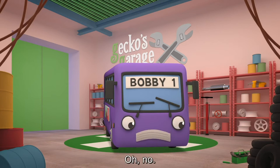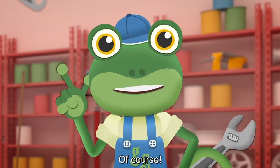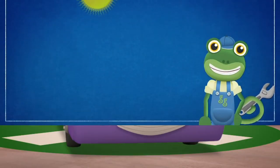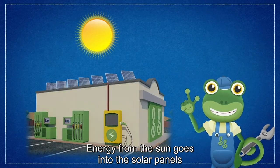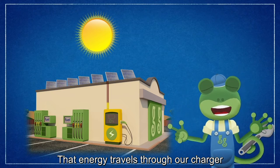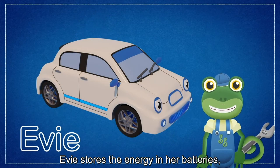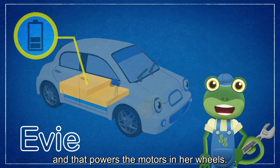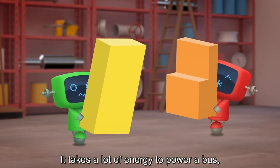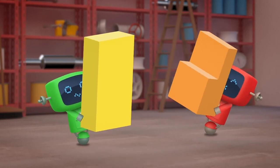Oh no! Bobby's wheels won't go. Now what have we done wrong? Of course! He needs some batteries to power him along. Energy from the sun goes into the solar panels on the garage roof. That energy travels through our charger into the batteries on an electric vehicle like Evie. Evie stores the energy in her batteries, and that powers the motors in her wheels. It takes a lot of energy to power a bus, so Bobby's new batteries are very big and very heavy.